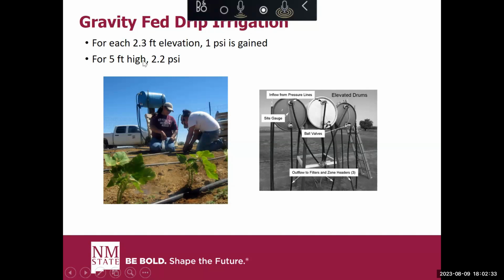And for every 2.3 feet in elevation, I know this is very specific, but they have really studied this, you get 1 PSI, right? So every 2.3 feet you move up, you get 1 pound per square inch gain. So you're getting the pressure from gravity pulling down the water. So if you have something that's 5 feet up, you have 2.2 PSI. And you might be thinking, well, can that even work with the drip tape? It can, it actually can.